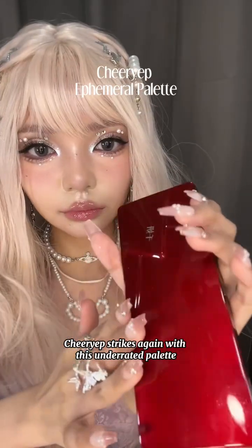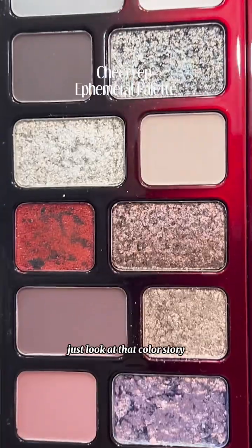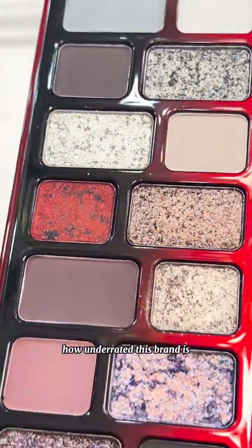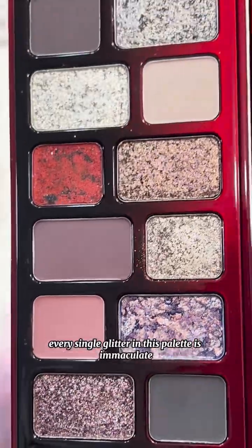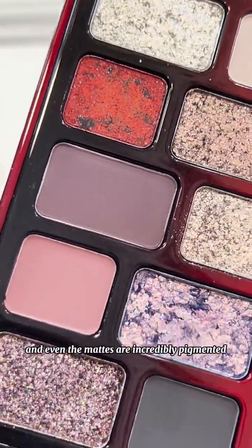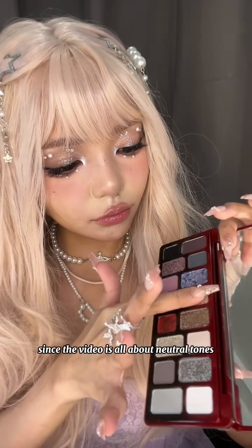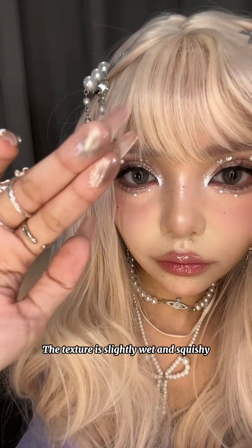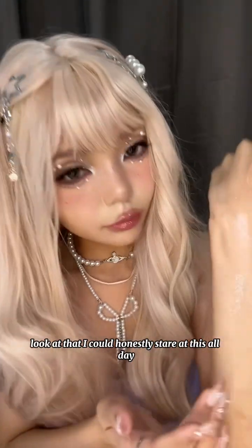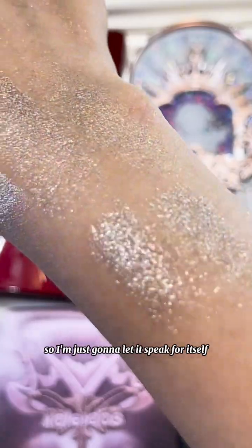Chariot strikes again with this underrated palette. This palette is so freaking beautiful. Just look at that color story. It honestly breaks my heart how underrated this brand is. Every single glitter in this palette is immaculate with a top tier formula, and even the mattes are incredibly pigmented. I'm only swatching the silver shades here since the video is all about neutral tones. The texture is slightly wet and squishy just like the others, but holy moly, look at that. I could honestly stare at this all day, so I'm just gonna let it speak for itself.